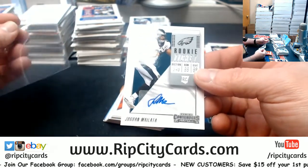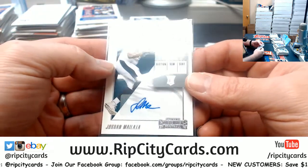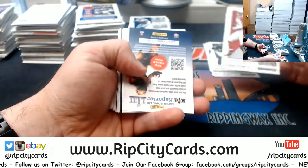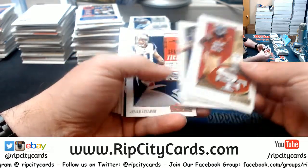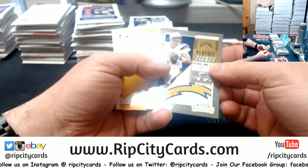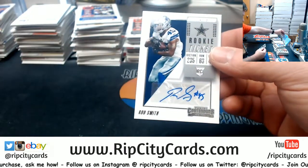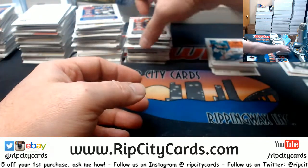All right, a Jordan Mailata? No idea. An Eagles rookie ticket autograph. Doing it this way. Philip Rivers to 175, a playoff ticket. Since it's right on top, a Rod Smith for the Cowboys. Bucs fan myself, Chris, so I'm hoping for goodness for you there.